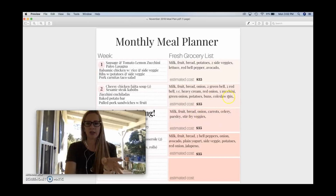So you can see the coleslaw mix over here. That's kind of what I use, and just mix in whatever I need to top the pulled pork sandwiches.